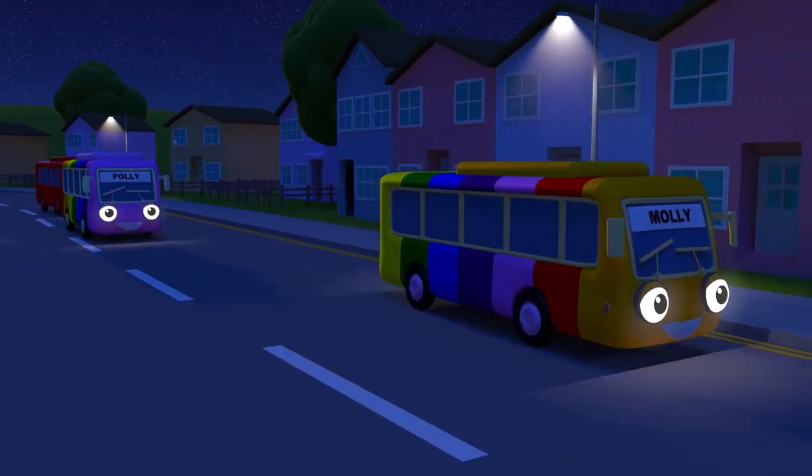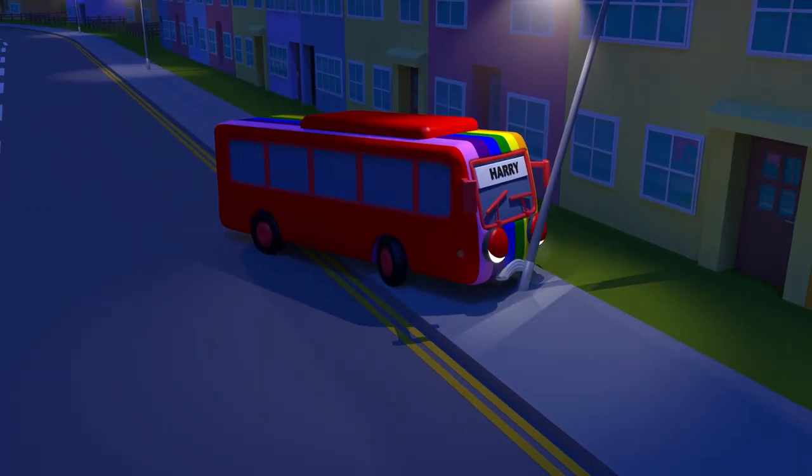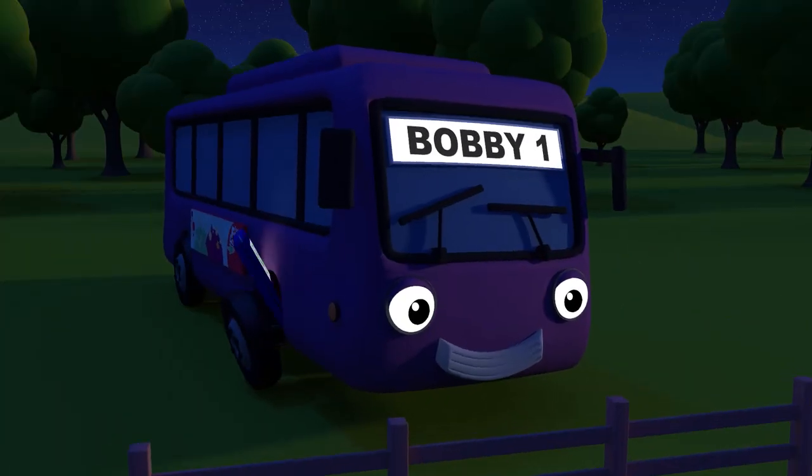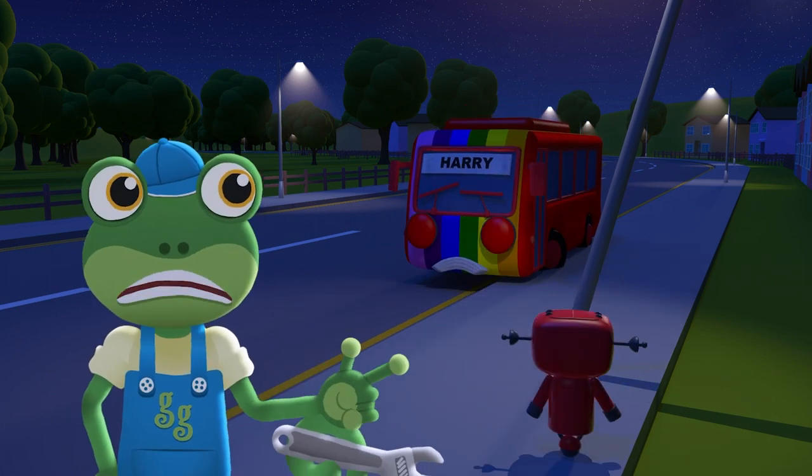Three rainbow buses driving in the night. One spun round and broke her light. Daddy called Gecko and Gecko said, "No more buses driving in the night."